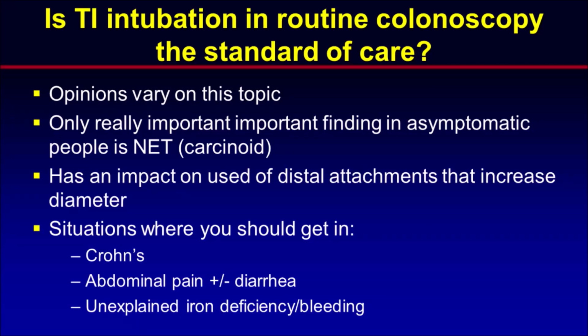This week, techniques for intubation of the terminal ileum on the ASGE SUTAP tip of the week. So first is TI intubation in routine colonoscopy, the standard of care. Opinions vary on the topic. I would argue that it's not.